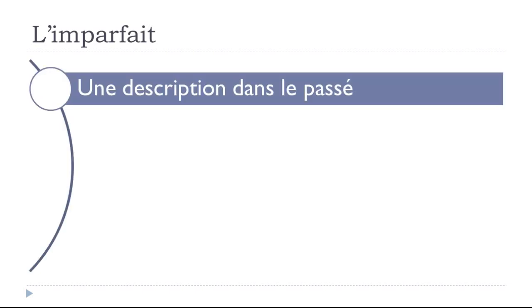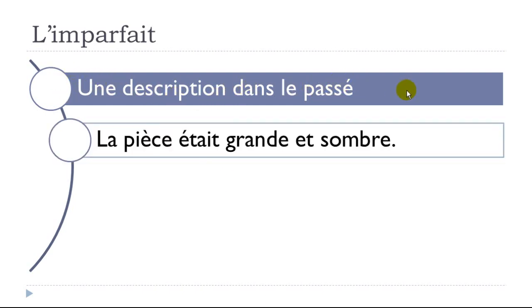And then the first situation when we will use l'imparfait will be if you want to describe something in the past. Une description dans le passé. Okay, so if you want to describe something in the past, like in this example here, la pièce, the room, était, so that's the verb here, the verb is to be, okay, and it's the imparfait form, était, grande, big, et sombre, dark, okay, so in that case, you want to describe the room, then you should use l'imparfait.